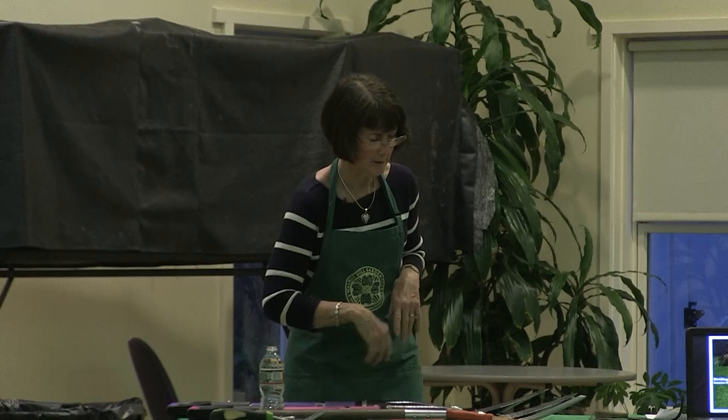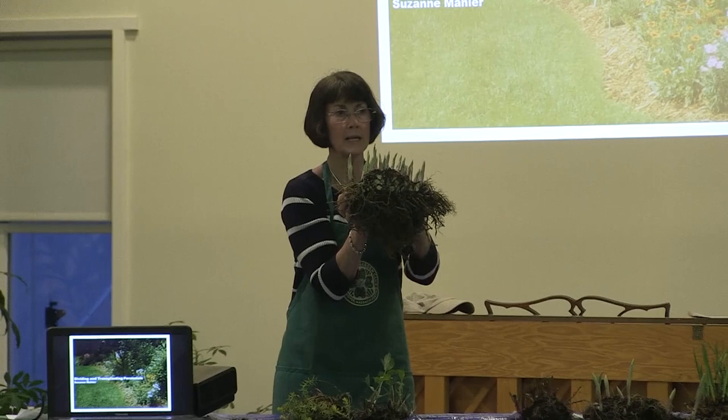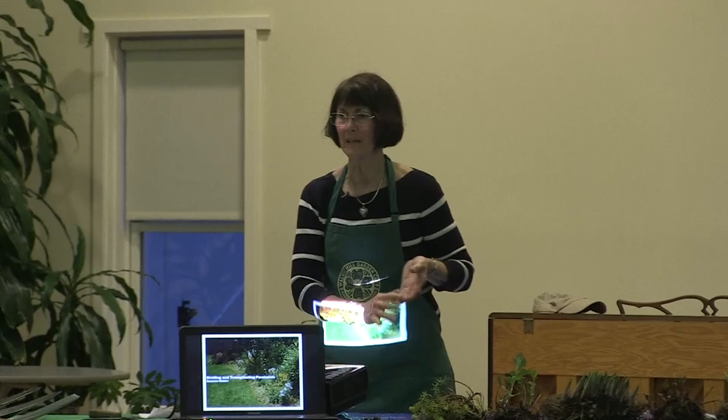This hosta that I'm going to divide is about a 20-year-old hosta, one of my very first hostas. Just trying to get this thing out of the ground, if I did not have that spade, I wouldn't. And my club members have sent me emails saying they just can't believe what a change it's made in their lives. So I see a lot of people shaking.